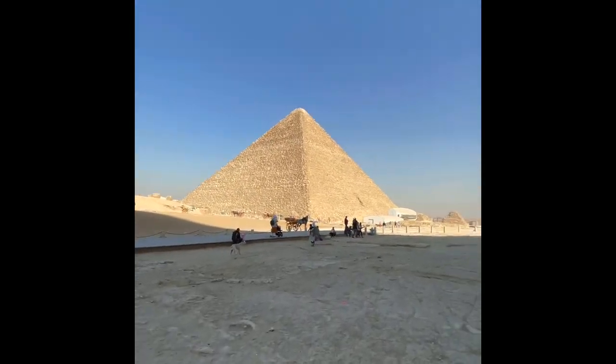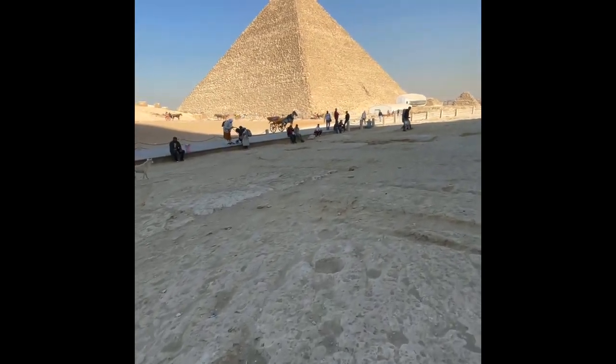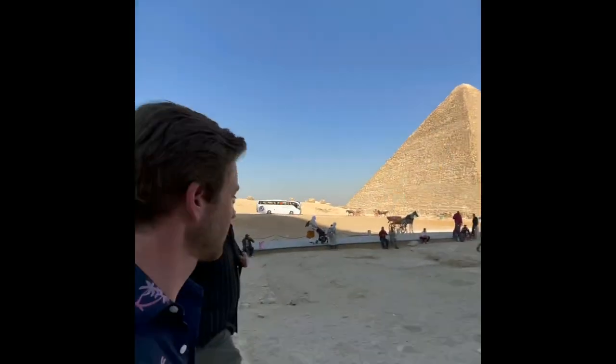There's the so-called Great, well, no, is the Great Pyramid. But not much bigger than the second. What is it, 30 feet difference? Is that what it is? Yeah, it's not a lot.